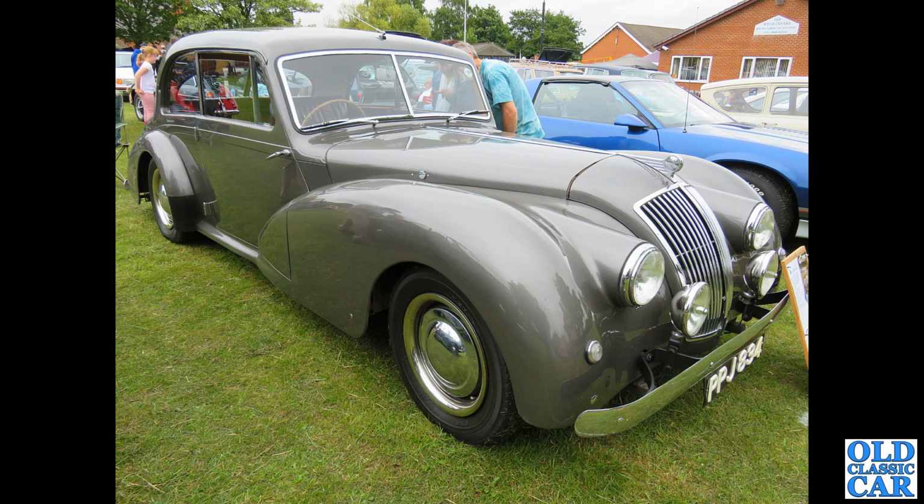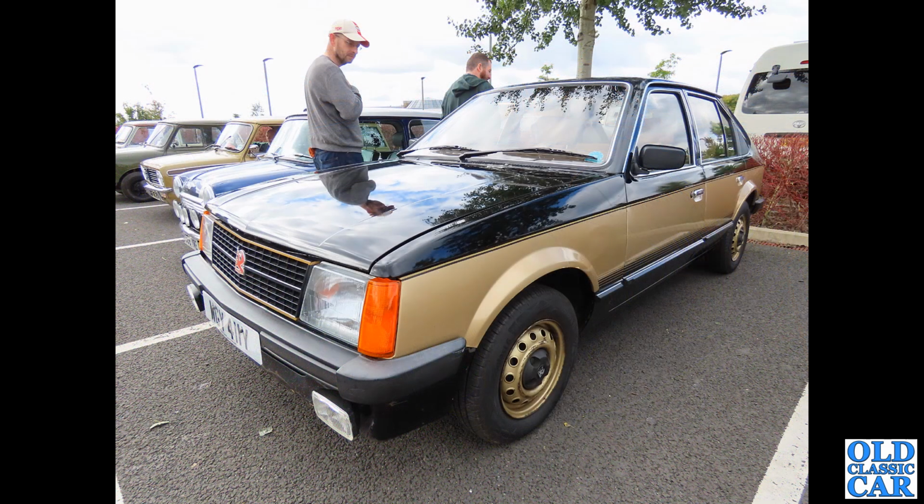PPJ834. This is the AC 2 litre of the, I'm guessing, very early 1950s. Quite a lofty roof line on this particular car. Very deep screens on these, so it must be great to see out. The visibility must be pretty good. And we caught a glimpse of this one much earlier in this particular video. But here we have a two-tone limited edition version of the Vauxhall Astra Mark I and various minis alongside it.